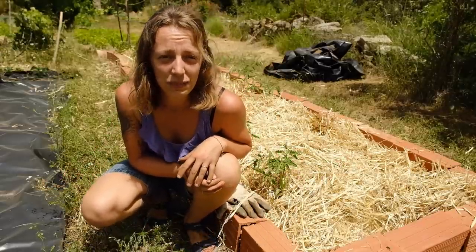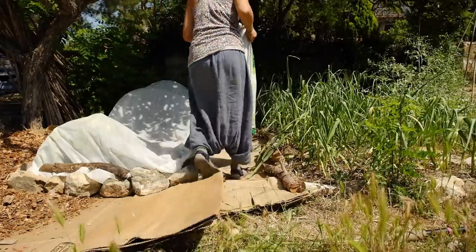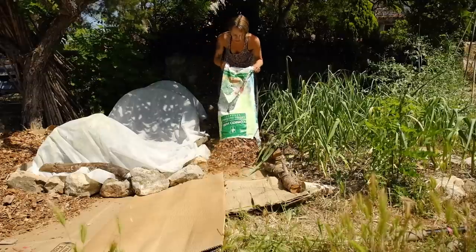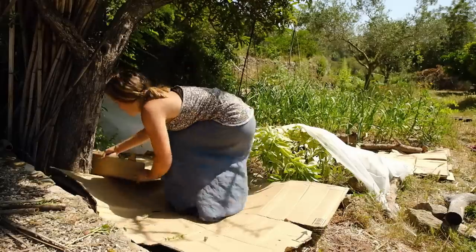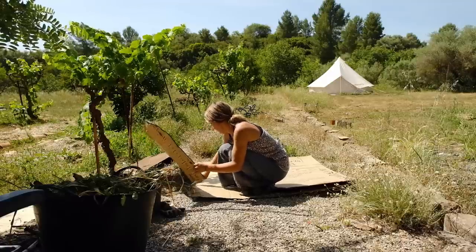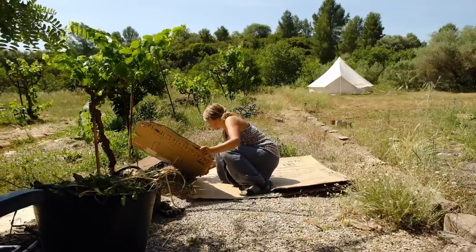And to that end as well, I've also been experimenting with how much work it would be to actually fill all the paths with cardboard and wood chip and have nice wood chip paths like we do in the top garden. We do have a free source of wood chip, which is really good, but it is definitely going to be a lot of work to lay all the cardboard down, move the borders that I've already done to put the cardboard underneath, and wood chip everywhere.